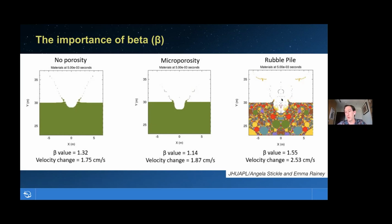Or you can have a rubble pile where you have a size distribution of particles with a few big ones and lots of small ones. And in these models, you are essentially impacting from above and looking at what happens to the ejecta and how that then translates into different beta values. And in particular, how you get different velocity changes for, in this case, the simulated Dimorphos.